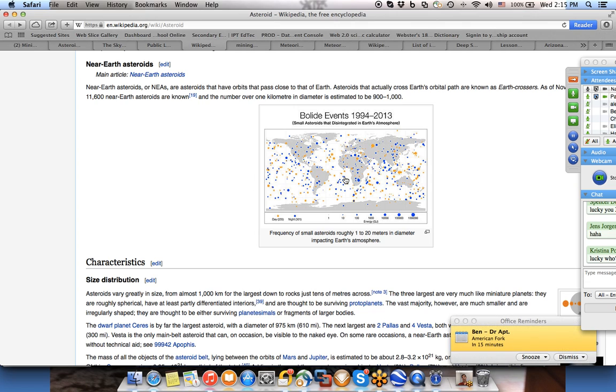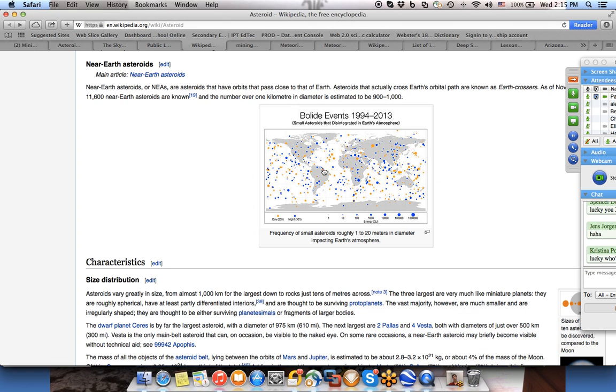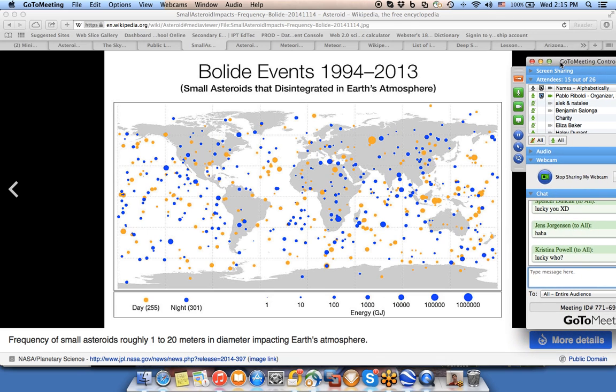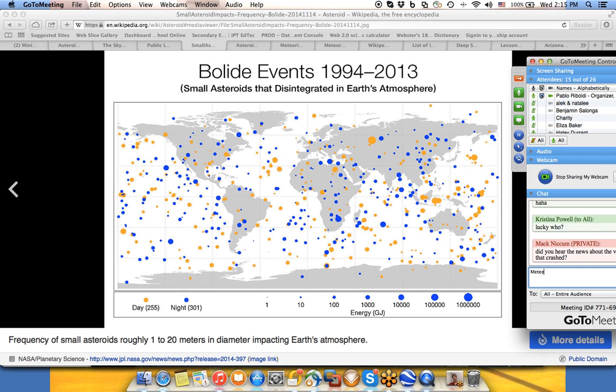So here we have another picture of some small asteroids that disintegrated in the Earth's atmosphere, a picture of what happened between 1994 and 2013. All right. When an asteroid enters the atmosphere of the Earth and burns, and you see it as a shooting star, that is called a meteor. Okay. So a meteor.